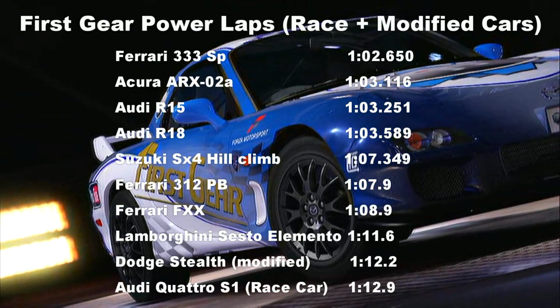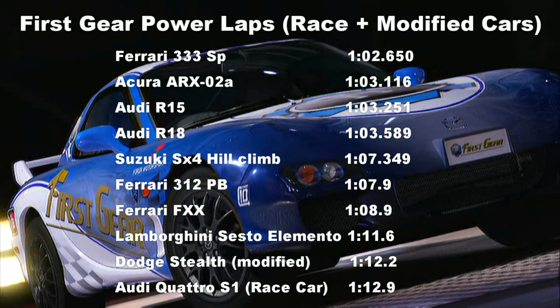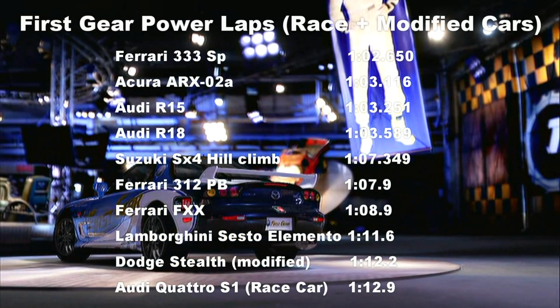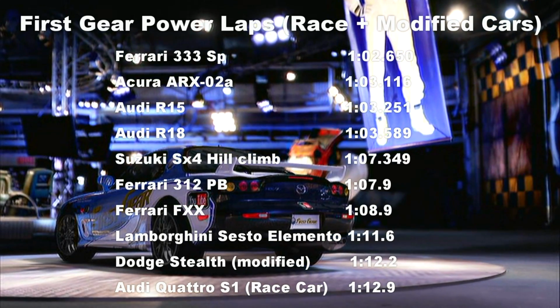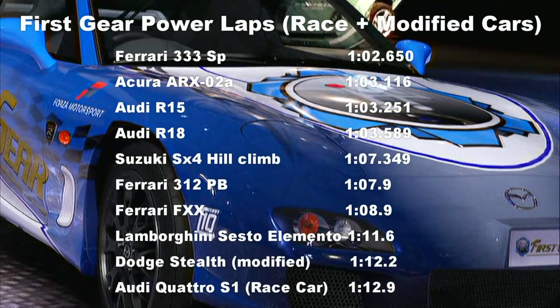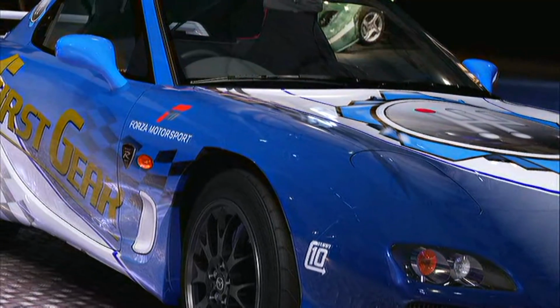The FXX did a 1 minute 8.9, which is also pretty damn quick. It's only a second off the go-kart, which isn't too bad. And you look at what it's around, it's so much faster than a Sesto Elemento, which is a kind of mid R3 car. But that is four-wheel drive and a proper road car. No, it's not road legal, I don't think, but it is four-wheel drive and it is only a mid R3 car. But still, I'd say that's a fairly impressive time from the FXX.